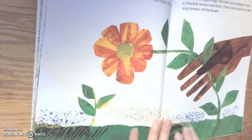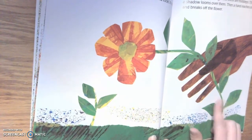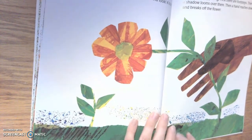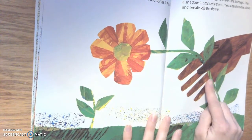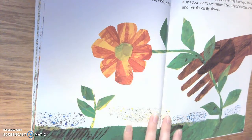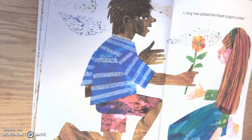The tiny plant that grew from the tiny seed is growing fast now, but its neighbor grows even faster. Before the tiny plant has 3 leaves, the other plant has 7. And look, it has a bud, and now even a flower. But what is happening? First there are footsteps, then a shadow looms over, then a hand reaches down and breaks the flower off. I think they must be picking that flower. A boy has picked a flower to give to a friend. That's kind.